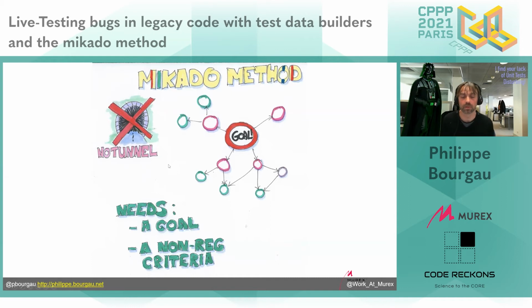No, nobody, so I'll teach you something great. It's a refactoring technique explicitly there to avoid the tunnel effect. The idea is that we'll create a graph of the different steps that are needed to do the refactoring.